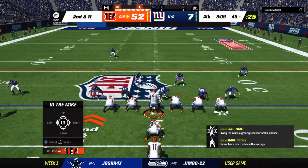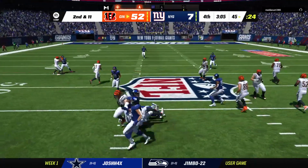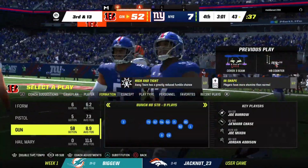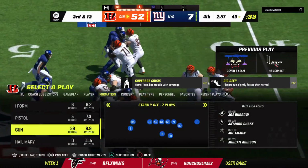A loss of a yard there to start out. That leads to a 2nd and 11. They'll try and run some clock here as they keep it on the ground. And he is met in his tracks behind the line of scrimmage. It's a loss of 2, now 3rd down.